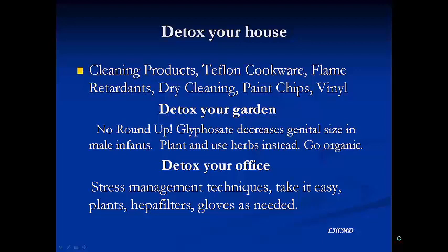Teflon cookware, ditch it. Use an iron pan. You need iron when you're pregnant anyway. Flame retardants. California is actually going to phase out flame retardants, make them illegal, in January of 2015. So flame retardants right now are in your couch and in the backing under your carpets. And so if you're thinking of buying a new couch, wait until next January.